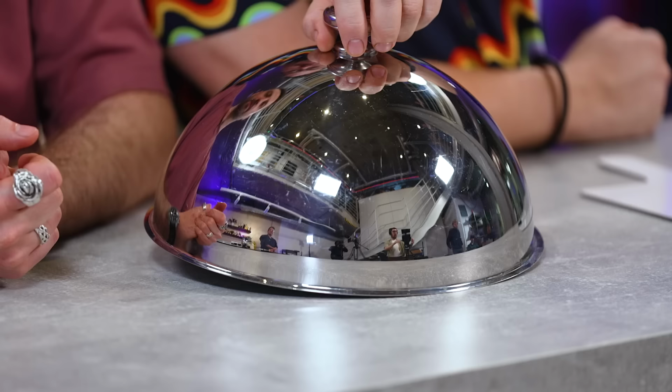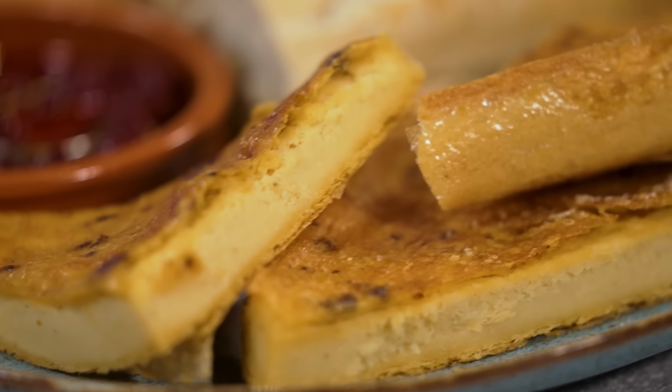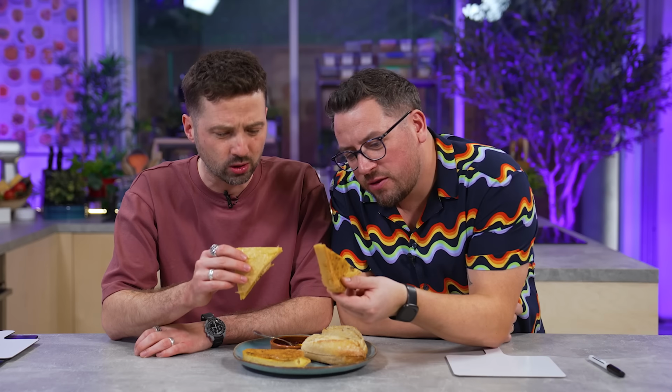It's all still to play for with our final global street food. Where in the world are we going? Oh, that looks... Hauntingly familiar. We have baguette. What looks like a chili paste. Yeah, an oily chili paste. And then... And a tortilla? No. Oh, no, that looks like that pappy thing.